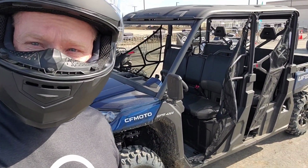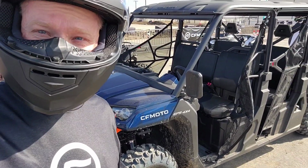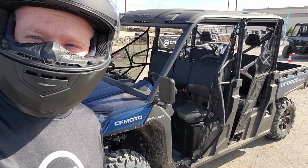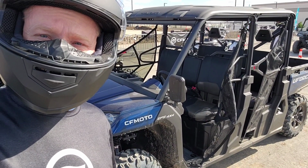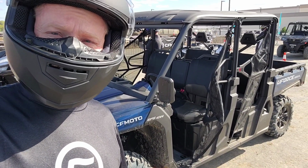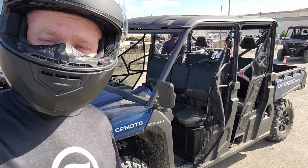All right, definitely impressed with the power. I would like to see this compared to the other six-seaters out there on this track. It did seem to handle really well. Seemed like the power was really good. Suspension was great. It was quick.